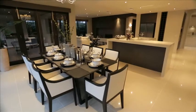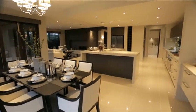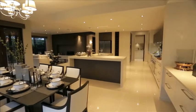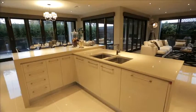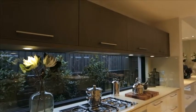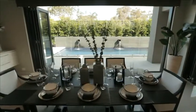Metricon Homes has a proud 36-year history of creating innovative, quality homes for a wide range of home buyers. They're committed to designing homes that offer sophisticated features, open-plan spaces, and the ultimate in indoor-outdoor living, perfectly suited to our Australian way of life.